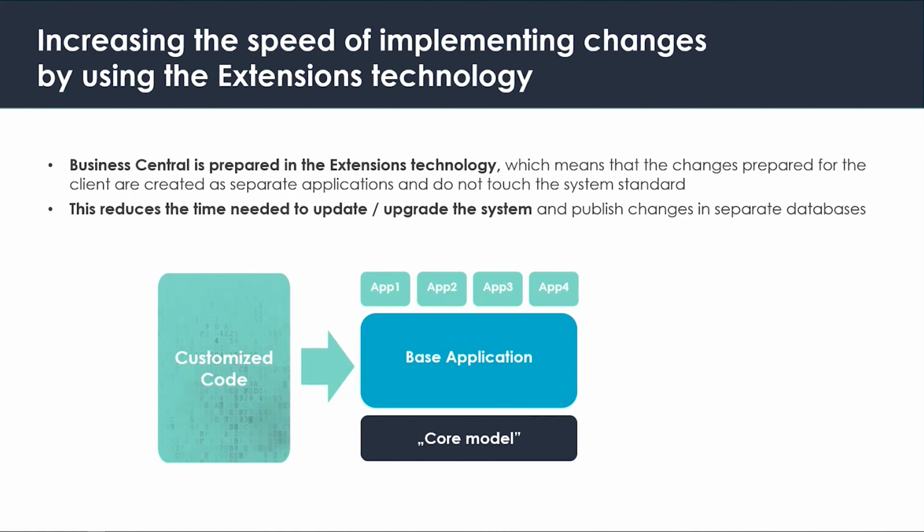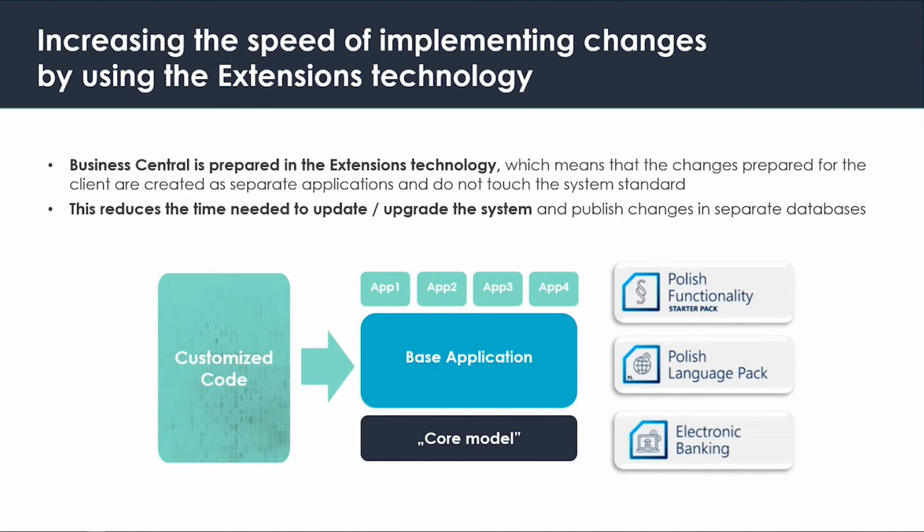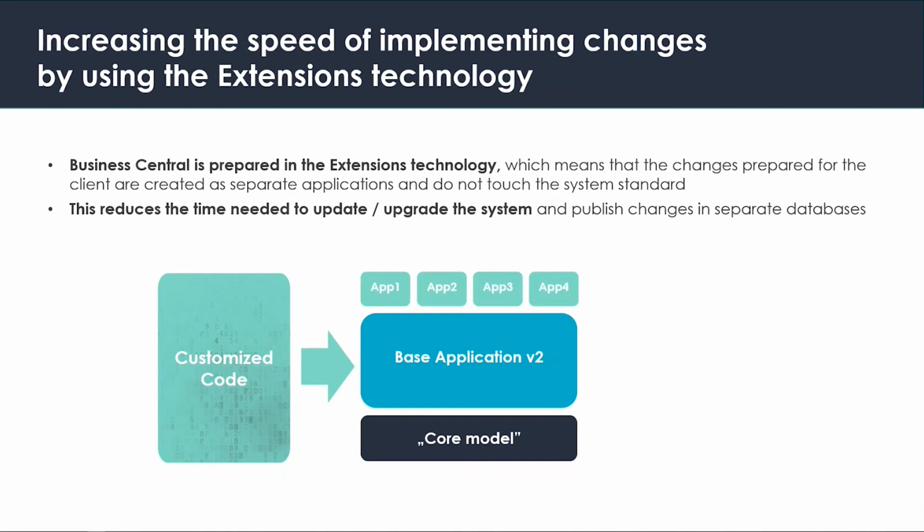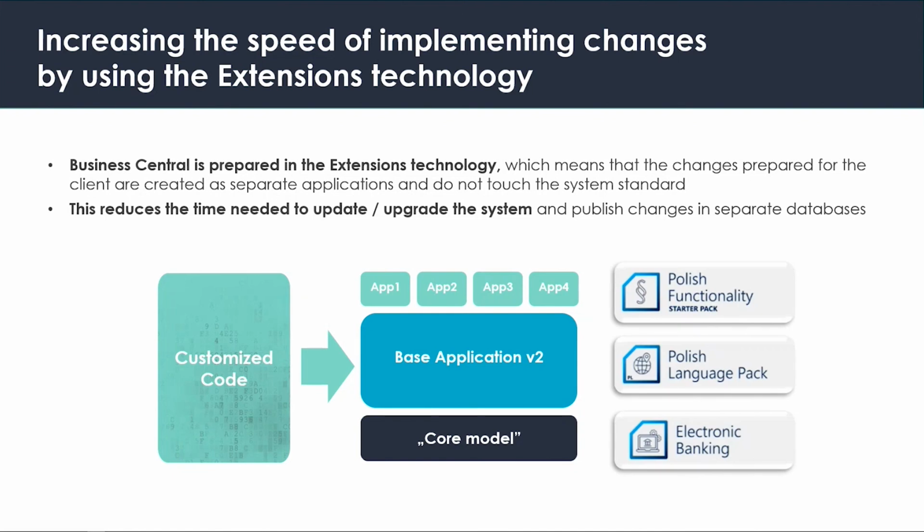Now the architecture has changed to a base application, which is delivered by Microsoft, and around it we deliver apps as per-tenant customizations. We can also have some apps from AppSource. These are the ones for the Polish market that we typically implement. What happens when Microsoft changes the base application, which happens twice a year, as was already explained? If we have a core model prepared as an extension, we will republish that. We will also republish additional features and extensions, after, of course, testing them against the new base application. And we will also publish applications from the store.